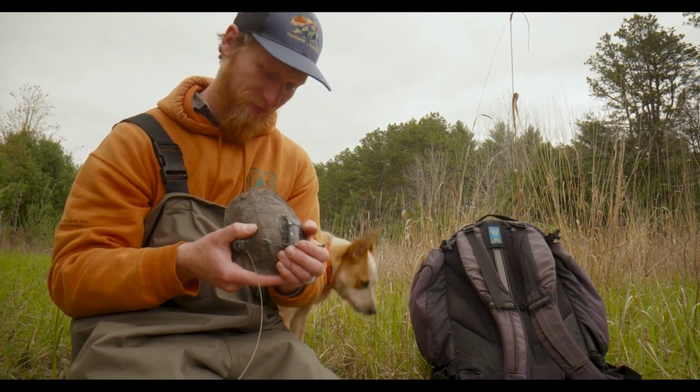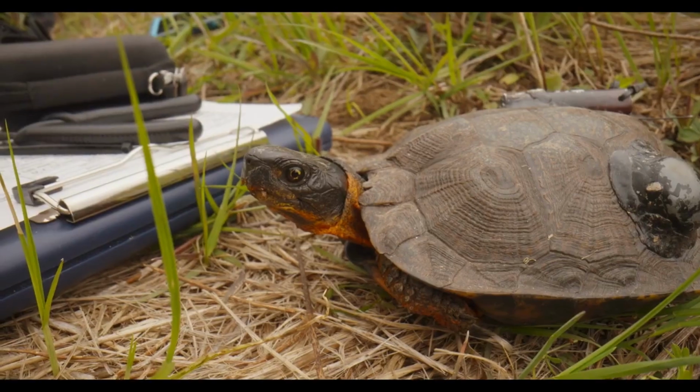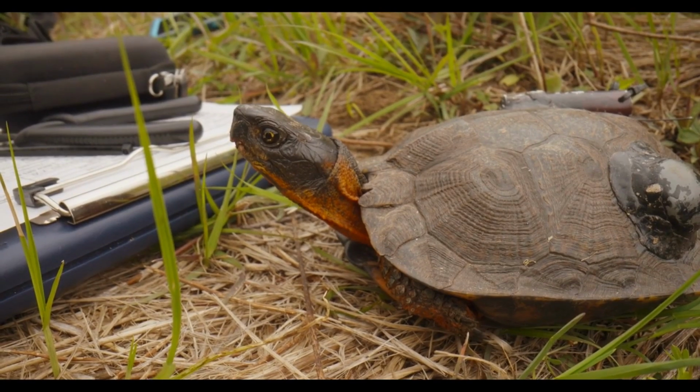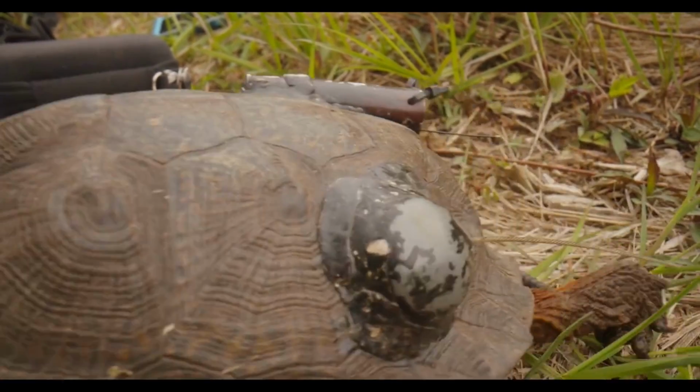We've learned so much about the species just in a year. We're really looking forward to this year's data and what it's going to tell us, so we can hopefully come up with a conservation plan that'll protect the species into the future.